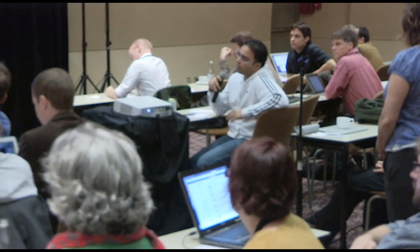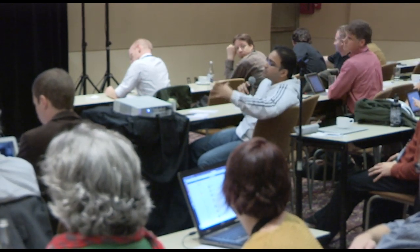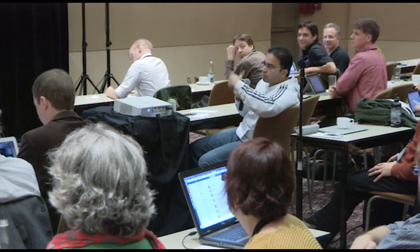Question. Chef looks great. Looks like the easy button for staples. But how does it handle upgrading? It's easier to set up when it's a blank machine and you can get it up and running, but when you have data there and you need to do the upgrade, what are the lessons learned?